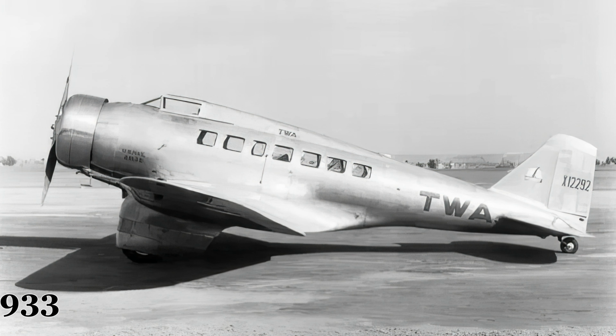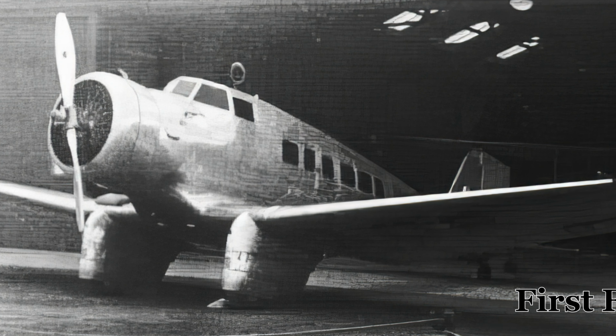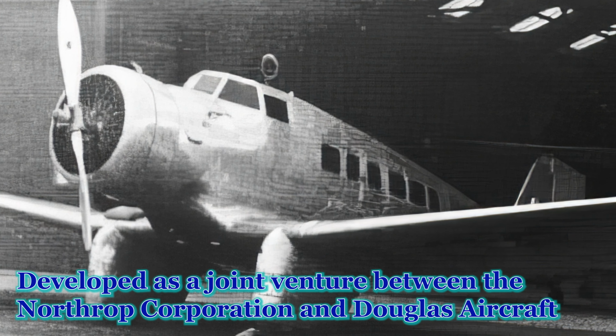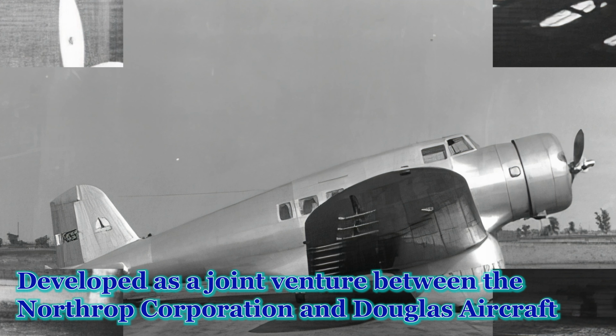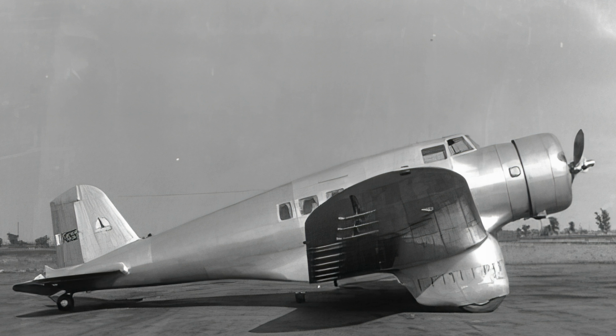It was the mid-1930s, and Jack Northrop was on a roll, and the Northrop Delta was his next big thing. It was a sleek, all-metal monoplane, but with some serious upgrades. Think better aerodynamics, a more powerful engine, and a roomier cabin. Perfect for hauling passengers and mail. Those streamlining spats around the landing gear weren't just for show. They helped the Delta fly faster and smoother.